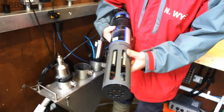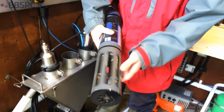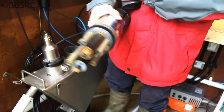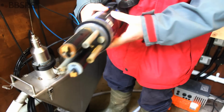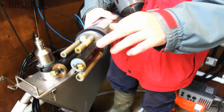Another sensor we have. This is a multi-parameter sonde measuring a range of parameters. This one's measuring pH, conductivity and temperature, turbidity, chloride, ammonium, and dissolved oxygen.